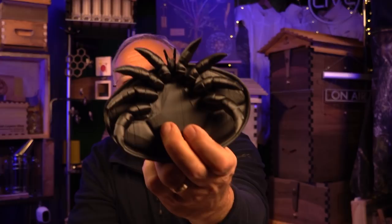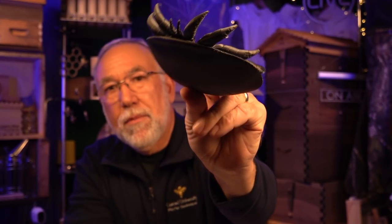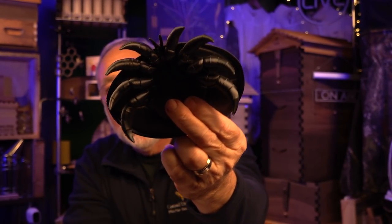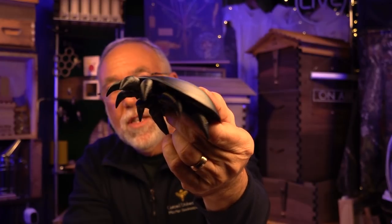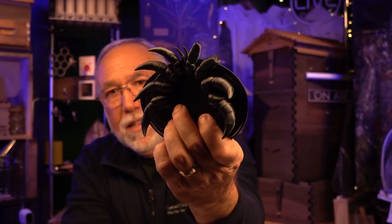I also want to thank Greg R. I didn't ask permission to use his full name, for making this really cool Varroa Destructor mite for me. It's a 3D print. And I'm going to be painting this to look like a real mite, but that thing is really cool. He's a viewer. He downloaded the print and made this and sent it to me as a present. So that's cool. So I thank Greg for that.